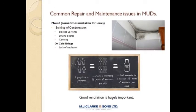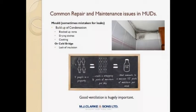Other things then, mould, which is sometimes reported as a leak, but in fact it's caused by a build-up of condensation. It could be caused by blocked up vents. Again, in highly rented accommodation, you'll get people who want to save on their electricity or heating bills, so they're stuffing up the vent outlets, so there's no ventilation in the apartments, and people drying clothes, people cooking. Again, it's all steam building up. Or it could be a cold bridge, which would be in a lot of the older developments, just maybe a lack of insulation.